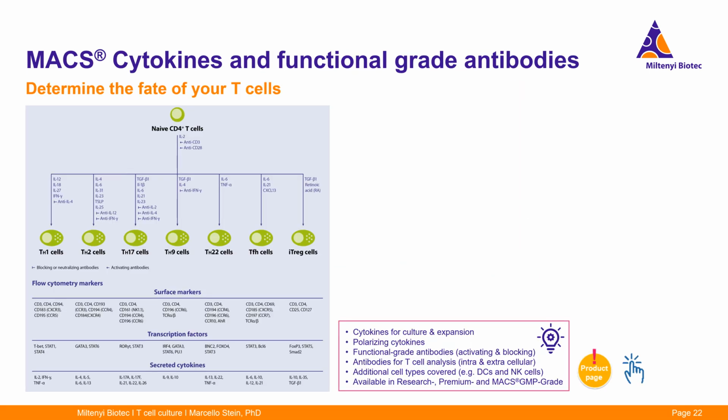When talking about T cell culture and media, naturally, also cytokines and functional grade antibodies have to be included. Miltenyi Biotec offers a huge variety of cytokines and functional grade antibodies to allow for any kind of T cell culture conditions, from stimulation to expansion to polarization. This comprehensive overview, for example, shows the different T helper cell subtypes and how they can be polarized in vitro using our MACS cytokines and functional grade antibodies. It also shows how the respective phenotypes can be assessed using our MACS flow cytometry portfolio.